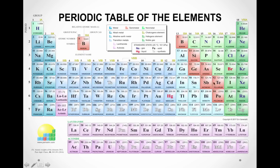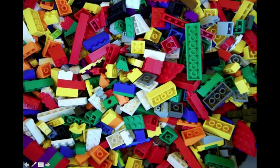There are 90 of these atoms that are found naturally on Earth, and we can kind of think of them as Legos. Legos are different shapes and sizes, and they have different types of clicks, if you will, that give them a certain strength of connection when they connect to other Legos.